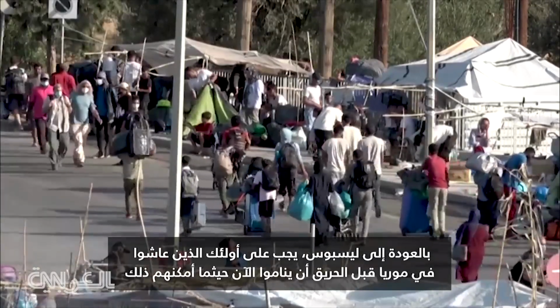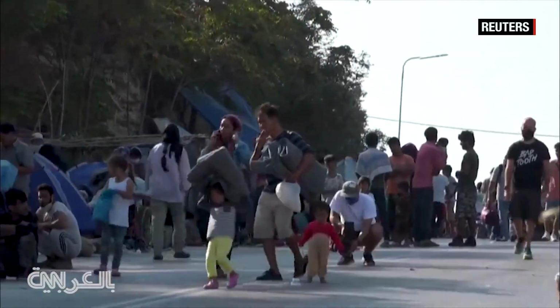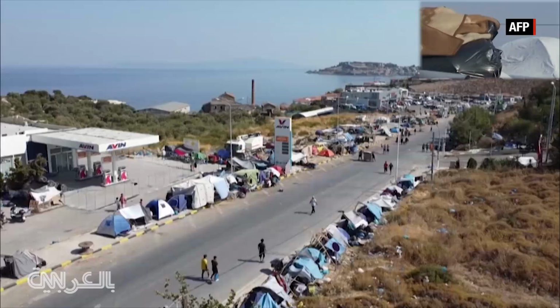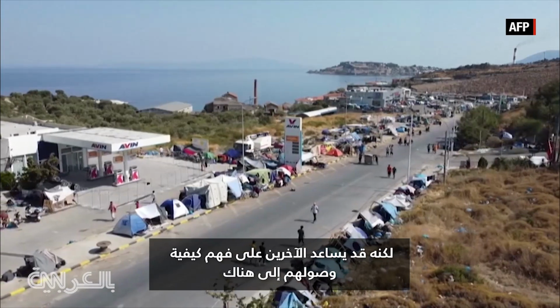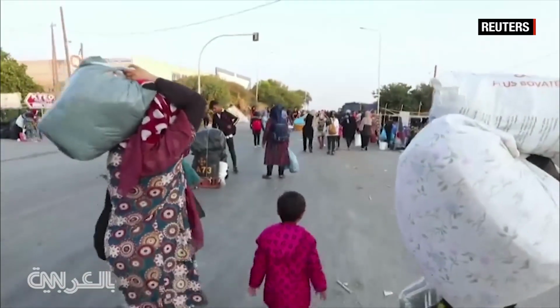Back on Lesbos, those who lived in Mouria before the fire must now sleep where they can. A London museum exhibition isn't going to change their lives, but it might help others understand how they got there. Phil Black, CNN, London.